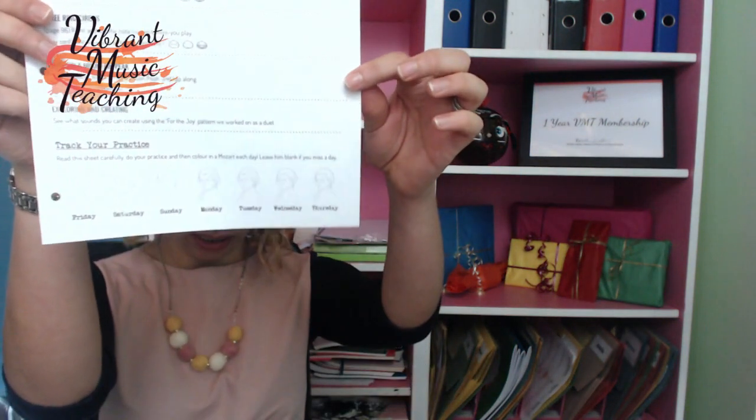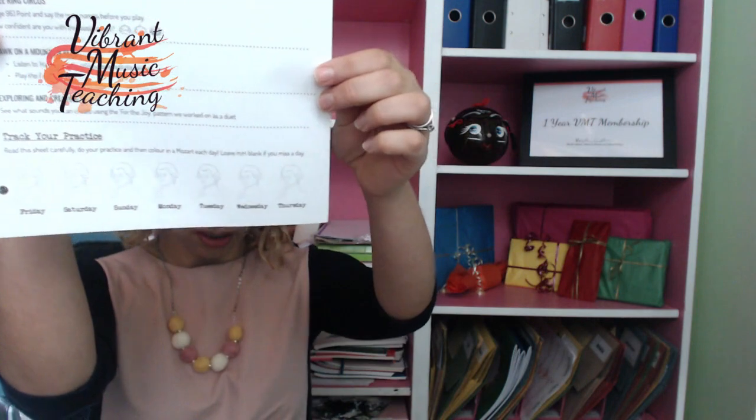And this we can gamify. But in the beginning, establishing that practice routine and keeping it up as you go forward, you can do fun things like this. Ooh, that's hard to see. There he is. You can kind of see him. What's down the bottom of my assignment sheet? There is, and this is a real assignment sheet that I'm using tomorrow with my student, a bunch of Mozarts. So there's all these little Mozarts down the bottom and they colour in one for each day.